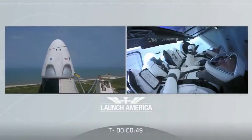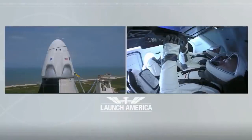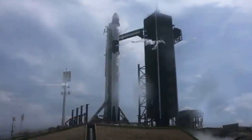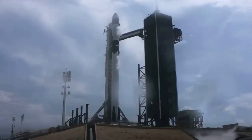Under a minute now, the FTS, the flight termination system, has been armed. Dragon, SpaceX, go for launch. SpaceX Dragon, we're go for launch. Let's light this candle. T-minus 30 seconds. Stage 1 tanks pressing for flight. T-minus 15 seconds.